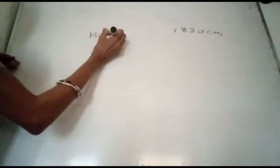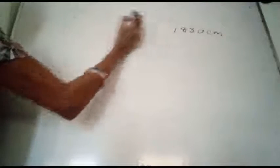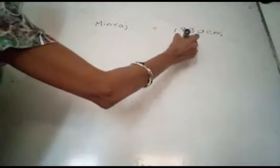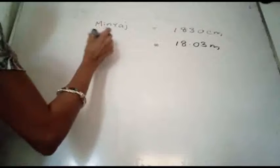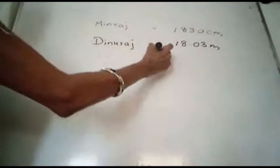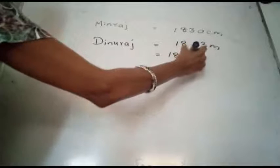Another question. Minraj threw a stone a distance of 1830 centimeters. Dinuraj threw the same stone a distance of 18.03 meters. Kavishka says that Minraj threw the stone a longer distance than Dinuraj did. Do you agree with Kavishka? Give the reason.